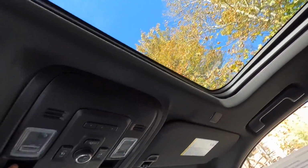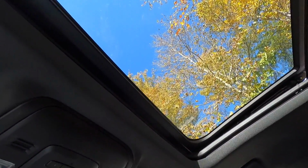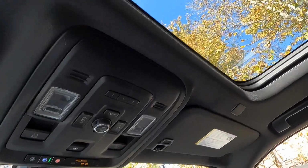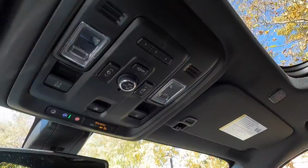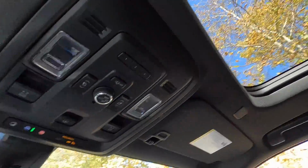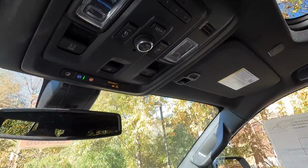So if I want to slide the sunroof up, all you got to do is do that, and it'll pop up just like that. Closing it, all you got to do is that, and this will tilt it again just like that, and we'll close it right there. And this controls your shade right there. But let's keep that open because I like it open.